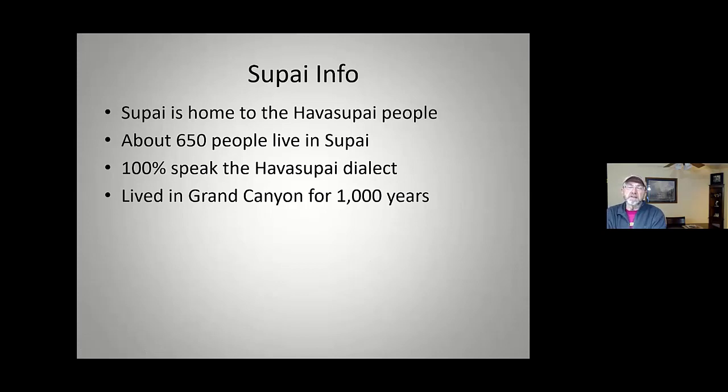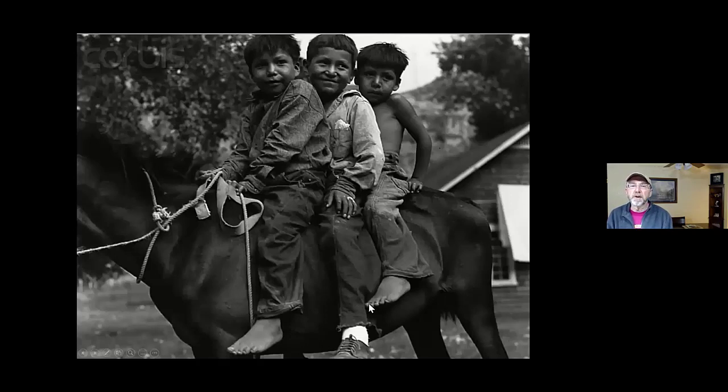There's about 650 people live down in there. 100% of them speak the Havasupai dialect, and they've lived in the Grand Canyon for about 1,000 years. So I think it's an interesting story. So here's a picture from, I think, years ago, but I thought it's kind of a cute picture.